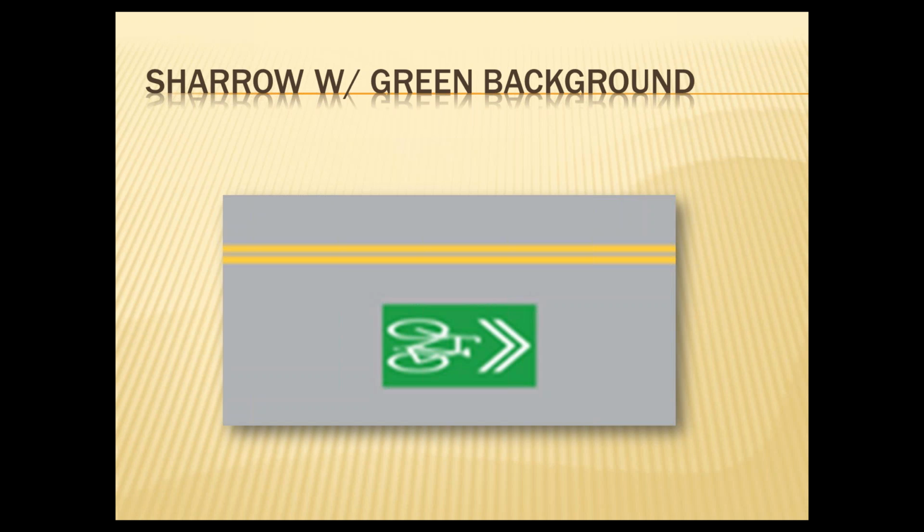I'd also say that the other misapplication of SHARROWs is putting them on roads that are really too high speed for them to work well. When we expect bicyclists to mix with 40-mile-an-hour traffic, it's really not fair to anyone. So we need to be much more thoughtful about placement of SHARROWs, not using them as a default when we can't do anything else. And sometimes we have to make some really tough decisions. Sometimes we have to say we're going to cause some pain to motorists during those peak hours because we're improving safety and mobility for bicyclists for 10 hours of the day as a result.